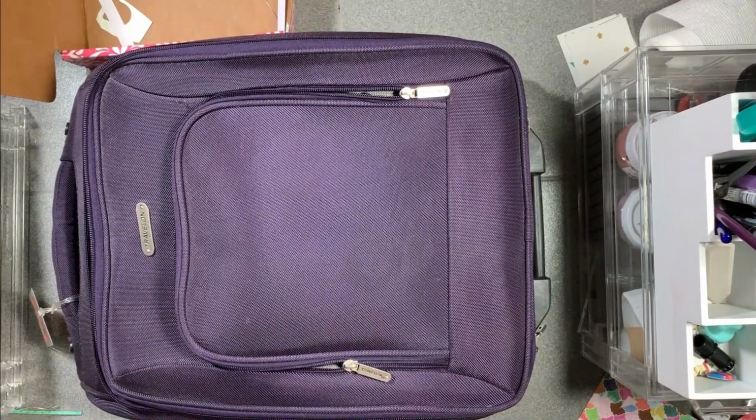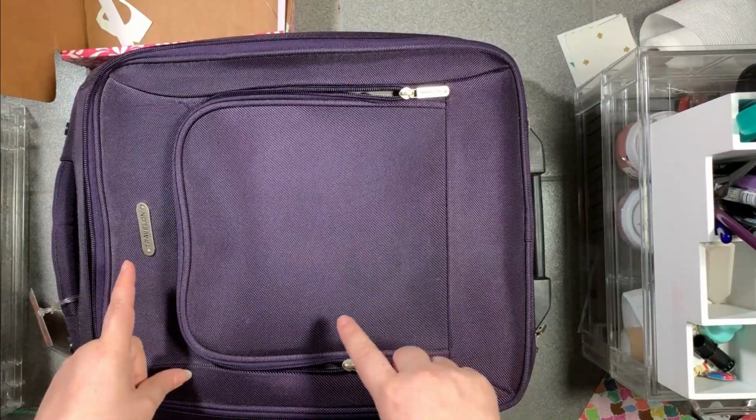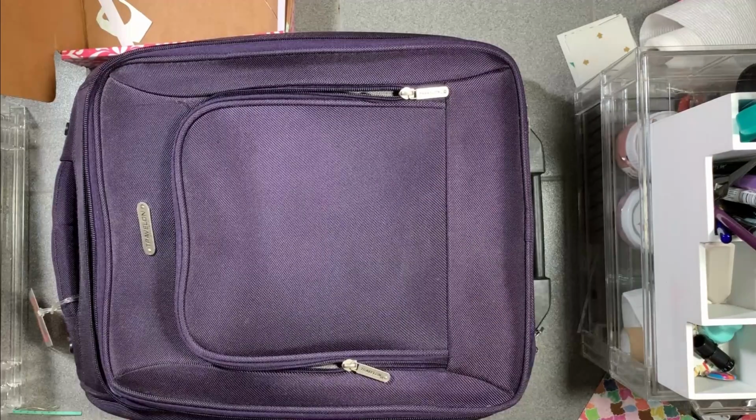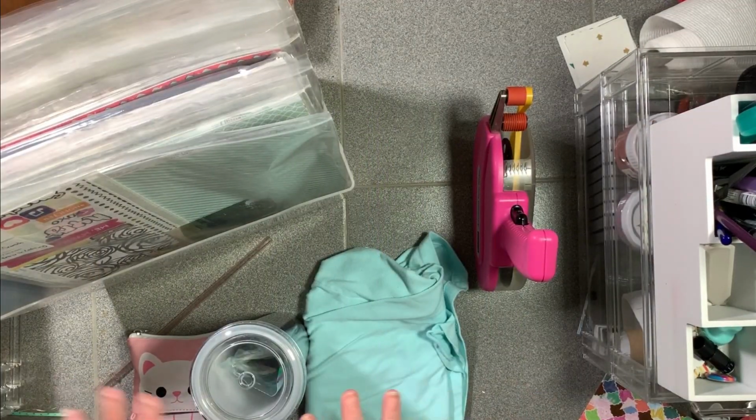So same as what I did with the backpack, I'm going to show you everything I put into here, and then I will go through and pack the bag. All right, so this is what is going to go in my purple carry-on.